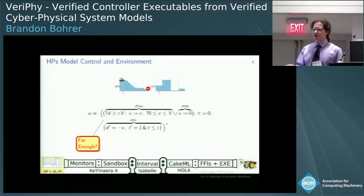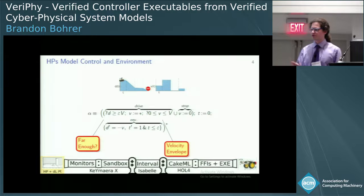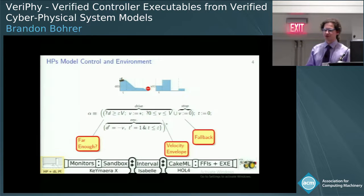If I'm far enough that I don't think I'm about to hit it, then I can set any velocity within the physical capacity of the robot. When I said that we need to consider all possible safe behaviors, this is what I mean. We're not saying exactly how to compute that velocity, we're just saying that any velocity you might choose in this range is going to be safe. Now, if we are getting too close, we have another case that says simply set the velocity to 0.